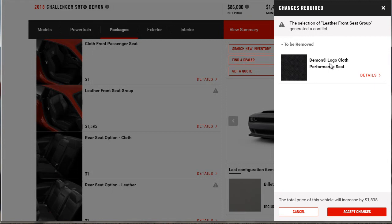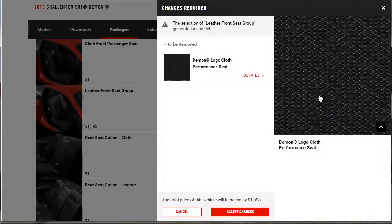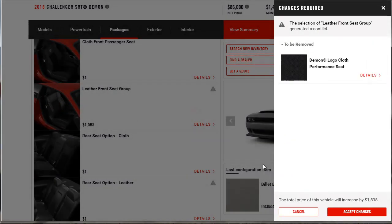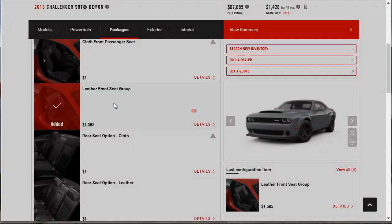Okay, to be removed: Demon logo cloth performance seat. Let's see what the details are. Okay. So maybe I still get the Alcantara steering wheel, because I would hate to lose that. But I do want this package. I thought I did hit add, but I guess not. Okay, accept changes. There we go. Okay, now we got it.